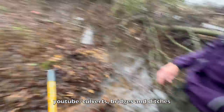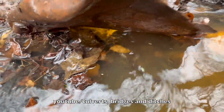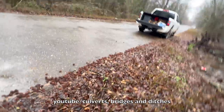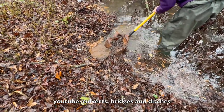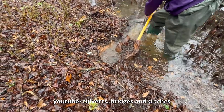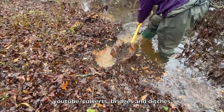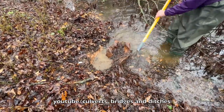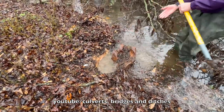Here, let me see it. Okay. Yeah. It's flowing through there some now. And it's flowing, of course, around that area. Okay, good. Let me try that again. Oh yeah, that's taking on more water, for sure. Okay, I think that's all I can do, though. Yeah, it's coming in both sides now.